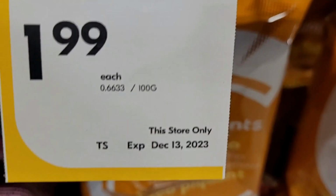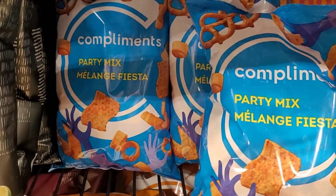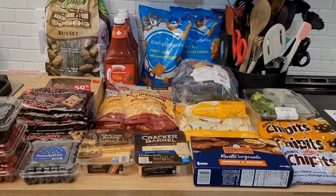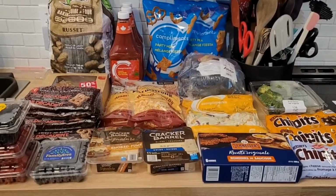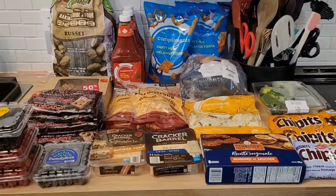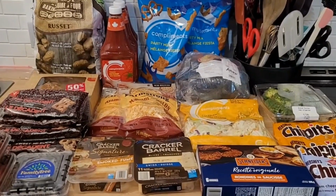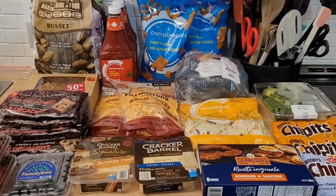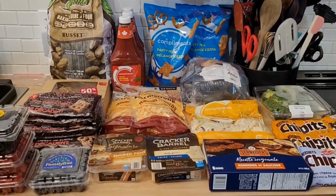Compliments party mix, $1.99. This store only. Those look pretty tasty. I'm gonna get a couple bags of those. That's a good buy. So far this week, we have spent $48.46, and we have redeemed $20 of PC Optimum points, and I redeemed one fast fuel coupon at Sobeys. I've shopped at Sobeys, Superstore, and Walmart.